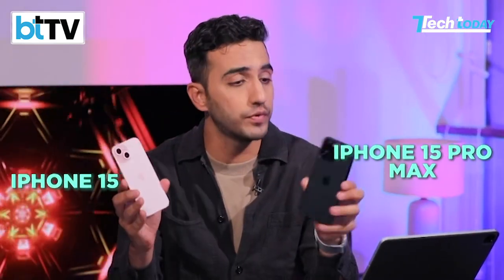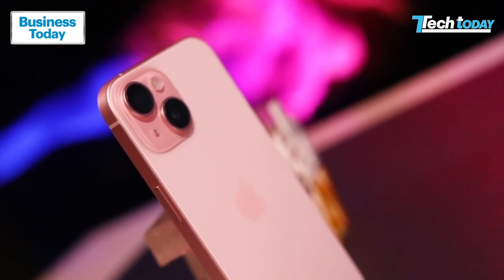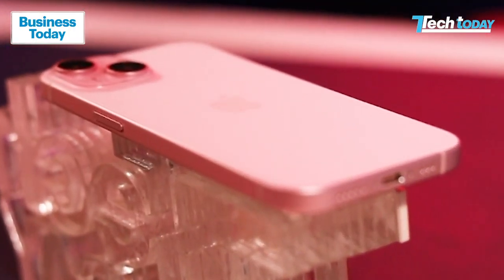So there you go, the iPhone 15 and 15 Pro Max unboxed for you. This one with its titanium build, which we'll get to in a bit, and this one in, I think, a Barbie-inspired pink. Honestly, compared to the rest of the standard iPhone 15s, I know I'm going out on a limb and saying this is a very cool color, and I see a lot of people upgrading just for this particular color.